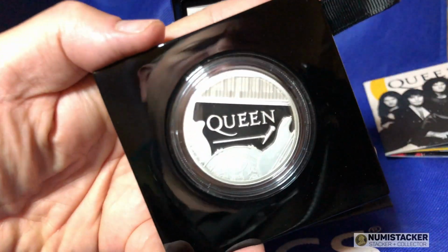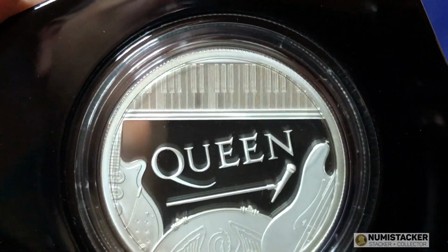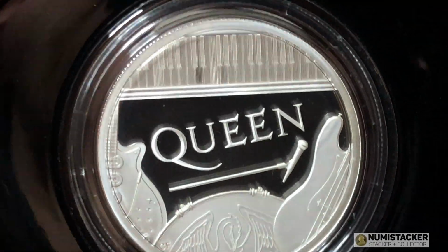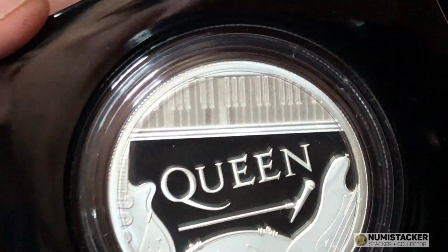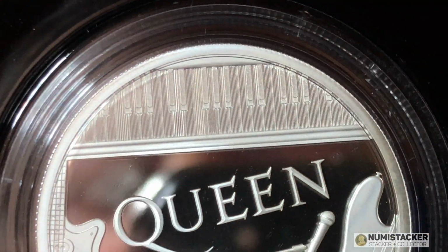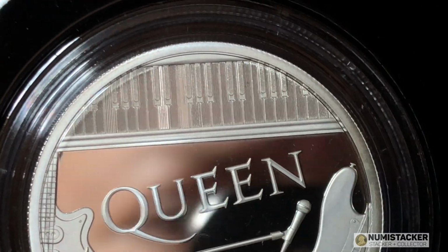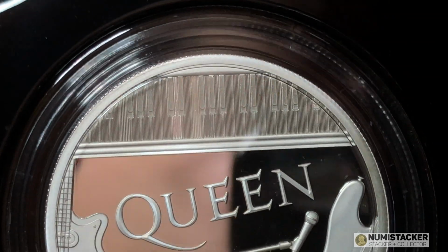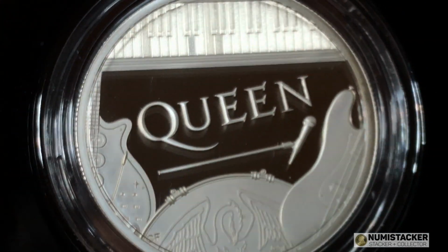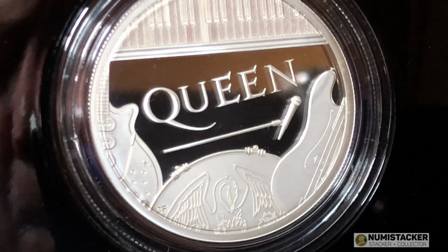And this coin is a 2 ounce silver proof, but it's an enhanced proof, and you can see there's a lot more detail on the keyboard. And I believe the keyboard shows the first few notes of Bohemian Rhapsody, but it's got a lot more detail in than the regular coin. So they've done a lot more work in preparing this coin, minting it, getting the keyboard detail correct. And you can see that in both the silver and the gold 2 ounce coins.